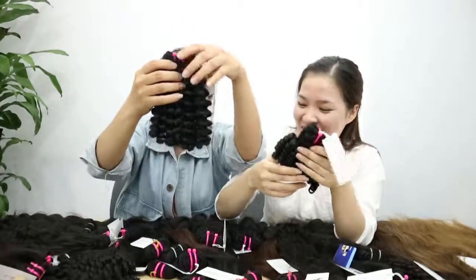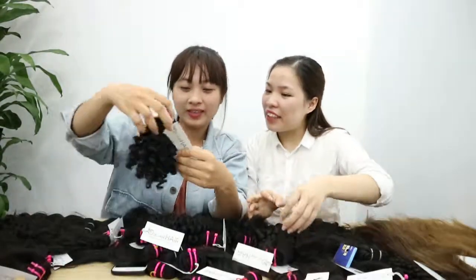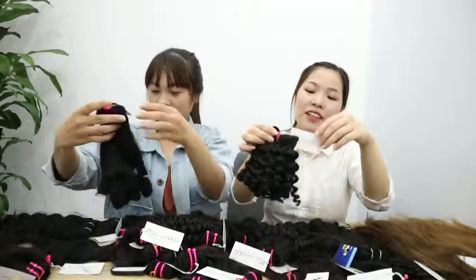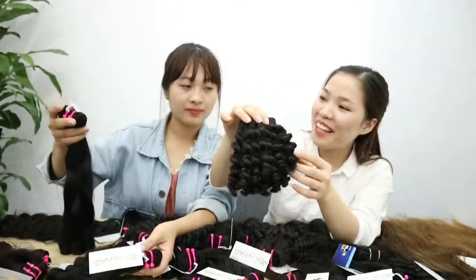If the next one, so what about this one, anything kinky? Kinky, curly, deep curly. This one is deep curly. The curl is super deep and tight.